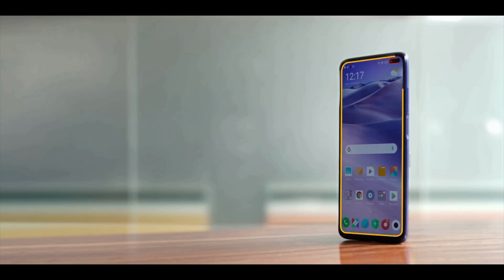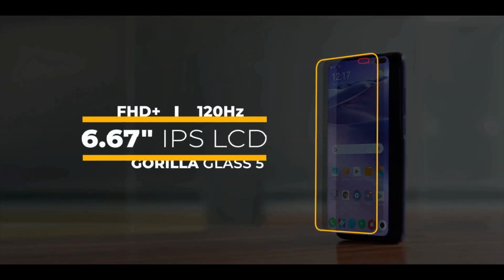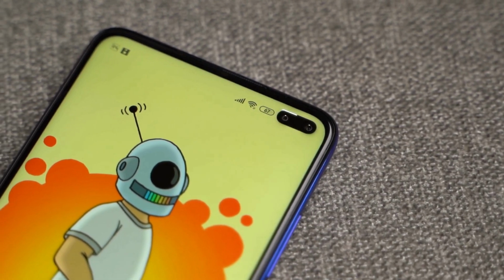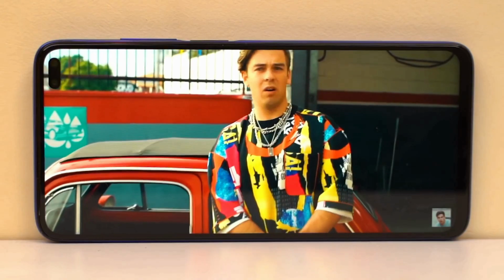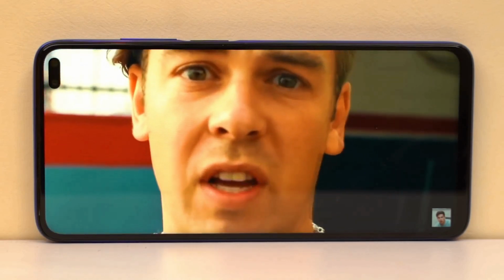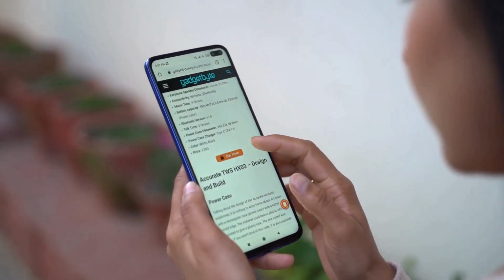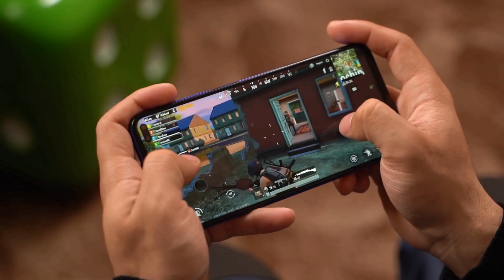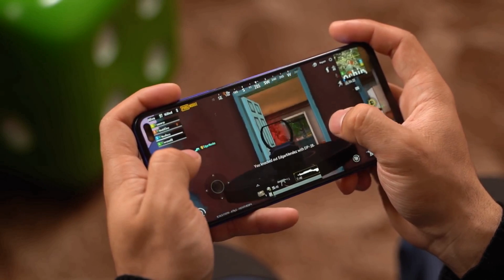Poco X2 features a 6.6-inch Full HD Plus resolution LCD screen with a dual punch hole cutout in the top right corner. It gives the display a 20:9 aspect ratio, which offers a wider screen state for viewing videos or playing games. The highlight of the display on the Poco X2 is that it supports a 120Hz refresh rate, which offers smooth navigation and it helps improve the gaming experience.